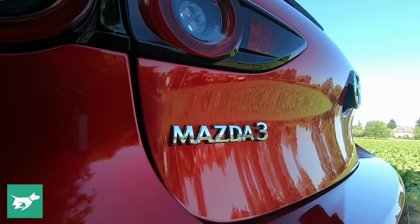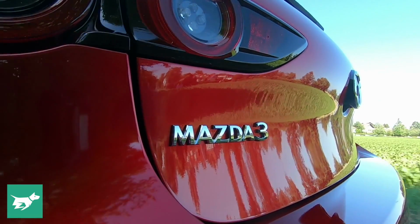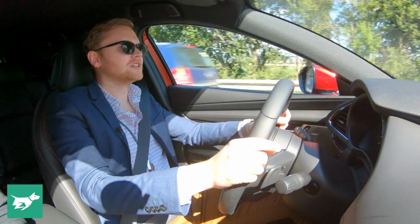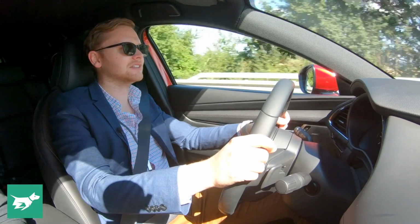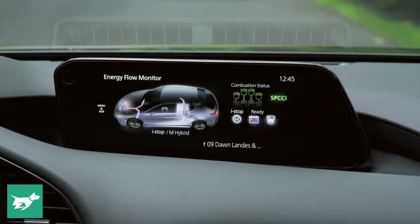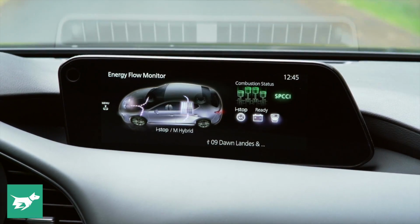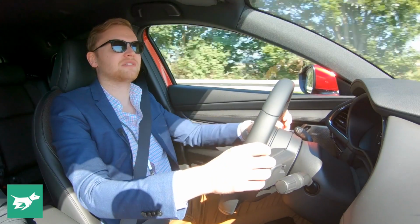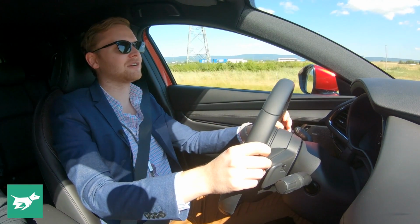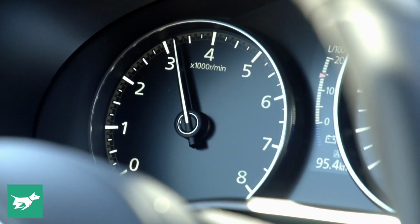And what it does is it blends the traditional spark plug driven petrol engine with the compression ignition of a diesel. And although it switches between those two on the fly, you cannot tell when that's happening in the 3. There's a little graphic in the touchscreen in the center that tells you when it's happening, but if you didn't have that switched on, you would just never know. It's that smooth. The end result is that the car, without the aid of a turbocharger, feels torquier at low revs, but if you rev it right out, it still offers that sort of zingy, high revving, strong petrol feel.